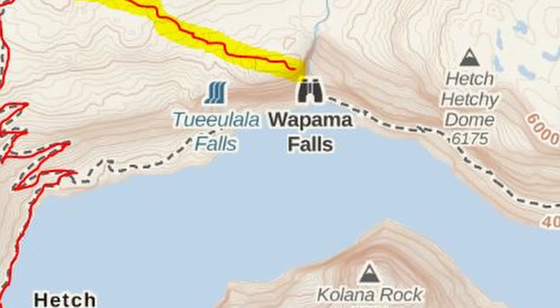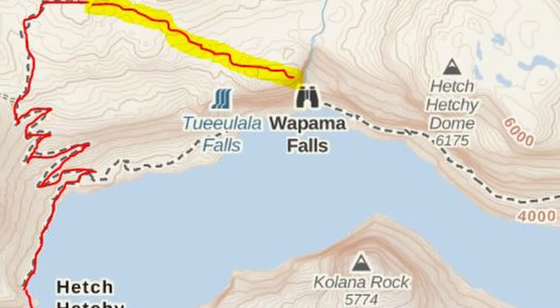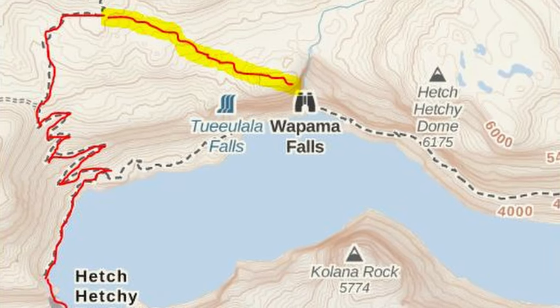I do not know how long this is going to take because there's no trail where I want to go. There is a trail that goes from the reservoir and zigzags up a couple switchbacks to the top of the ridge. What I want to do is actually cut right across the top of the ridge and try to find the top of Wapama Falls. I don't know if that's even going to be possible, so we'll see if I make it. If not, it'll just be a cool day to get out and walk around.